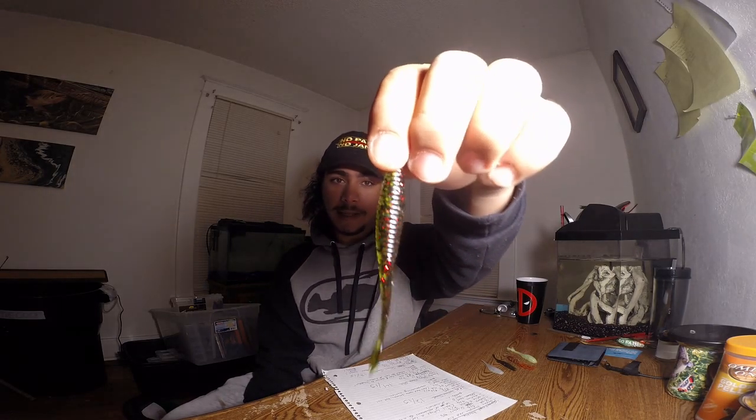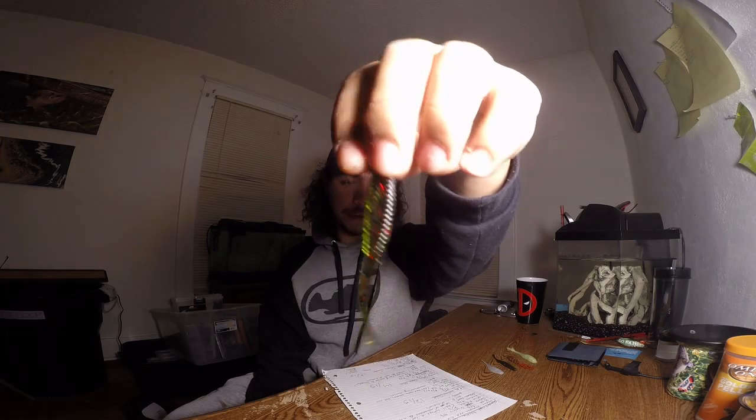This again is going to be in that green pumpkin red and black flake color. For the Sweet Spot Tackle Shooter, they come in 6 colors, so we're going to give it a 2 out of 3 for the color category. 6 colors is a little bit low, just in my opinion, for color selection to get you through pretty much everything. But, you know, it'll get you by, I guess.